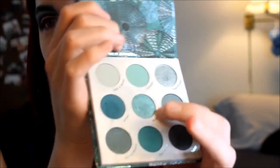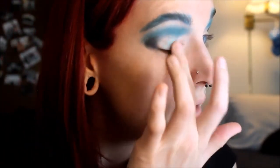So last up, I'm going to use the shade Must See, which I did use yesterday, but I did Free Floatin', which is a silvery shade in the palette, in the inner corner. I'm not getting that complex today. I really just, with my finger, want to put this on my eyelid and call it a day.